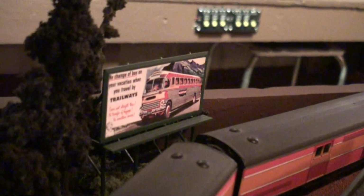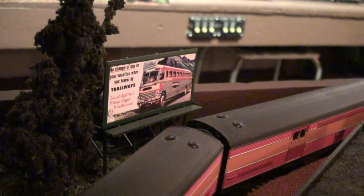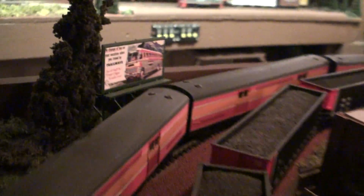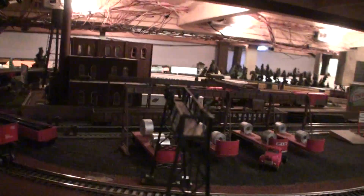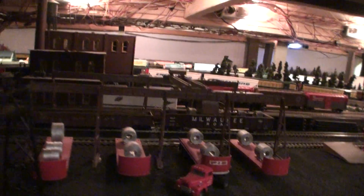This is also the staging yard, over on this side of Laramie Pipe and Coil, where we stage the Union Pacific City trains that run between the City of Los Angeles, City of San Francisco, City of Portland, City of Denver, Challenger, and we also have the Pacific Mail.